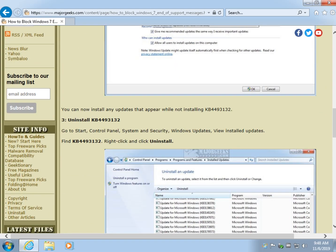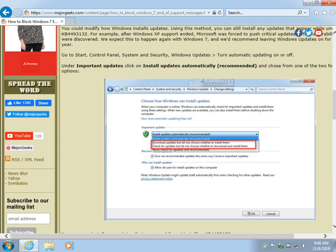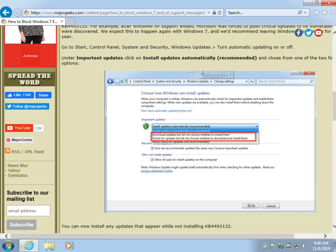But again, please keep in mind, leave those updates on for a while. I get the tendency, you're like, I don't want Windows checking for updates when support's over with. I'm done with it. Give it a year and just let it check and let you know. That way you're notified if there's a problem. All right. There you go.